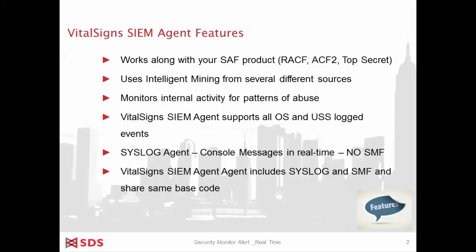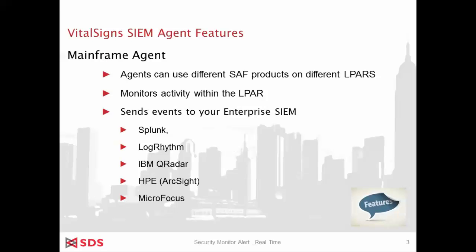So these are some of the features of the product. The agents can use different SAF products on different LPARs, which I mentioned already, and it monitors activity within that LPAR. When you install our product, it's running on your mainframe. We don't really care what enterprise SIEM you have installed. It could be Splunk, it could be LogRhythm, it could be the IBM Curator, any one of those is supported. We make sure we send the events in the right format depending on what enterprise SIEM you are using.